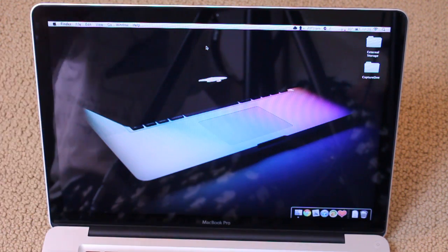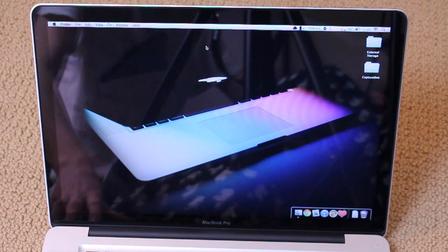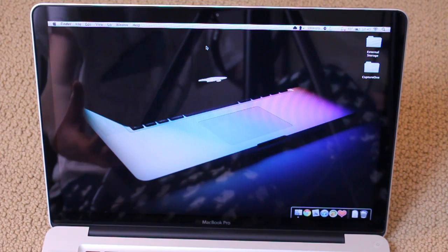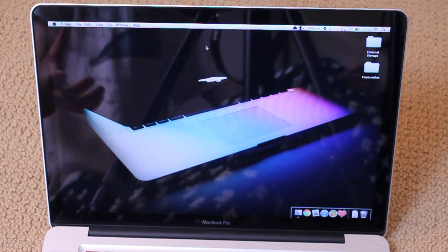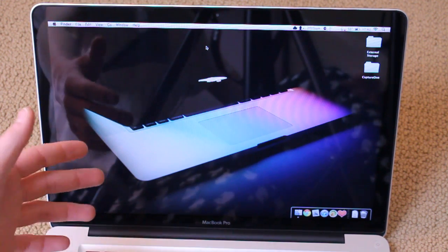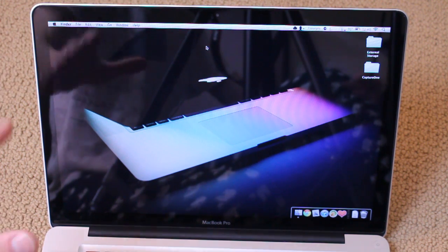I absolutely love it. Again, video encoding is wicked fast. It can run several applications simultaneously. Obviously, that's dependent on the RAM. I only have the 4 GB stock. I plan to upgrade to 8 GB in the coming months, but I'm very impressed with this machine. I didn't think it would be as powerful as it is, and I couldn't be more satisfied with it.